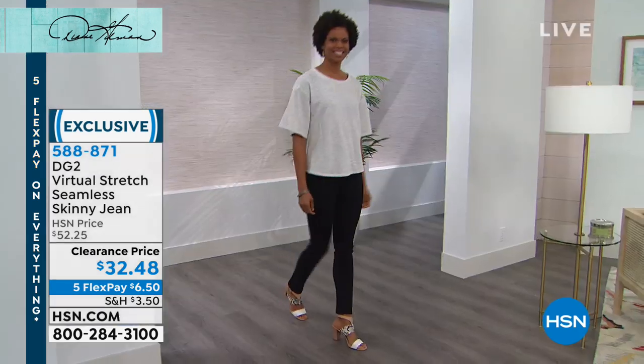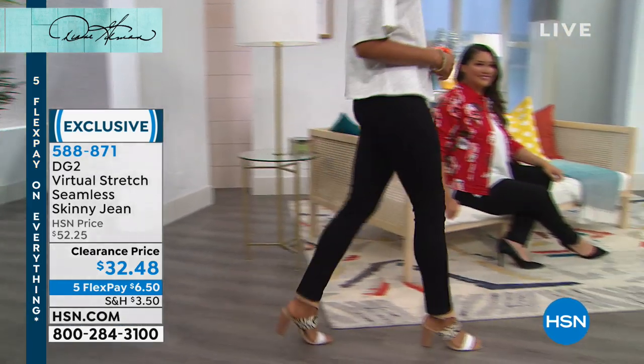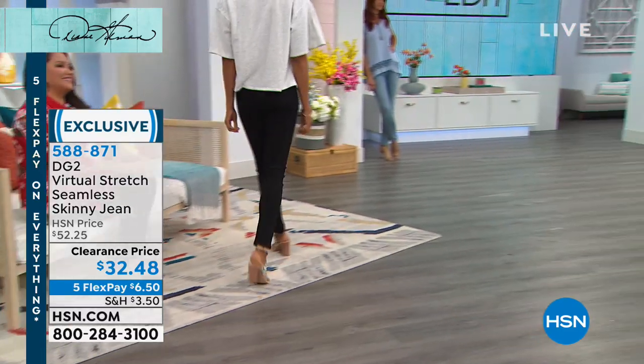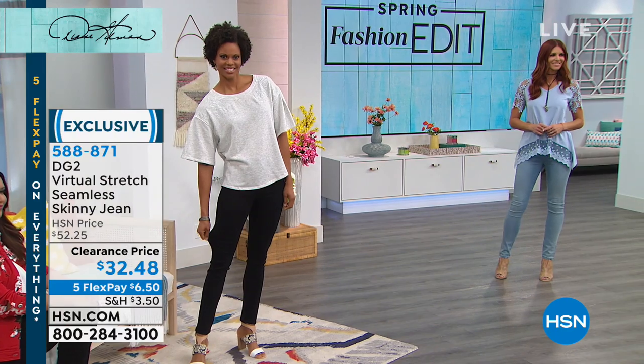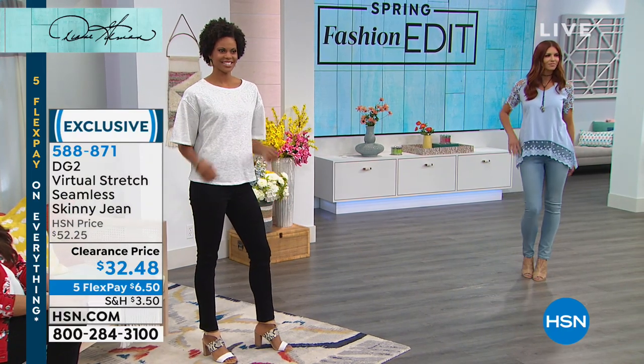So in this specific denim, we have your choice in sizing. It's 2 through 16, 16 women's through 24 women's. This is Virtual Stretch, so that means you get to size down, which means if you're a 16, you order a 14.